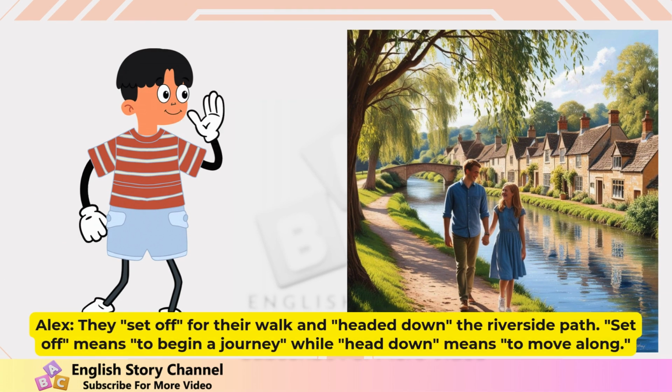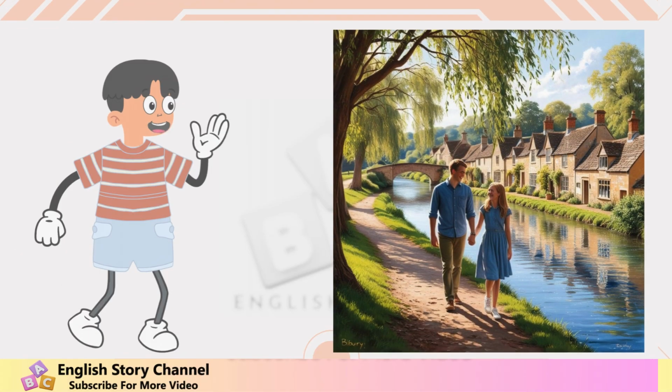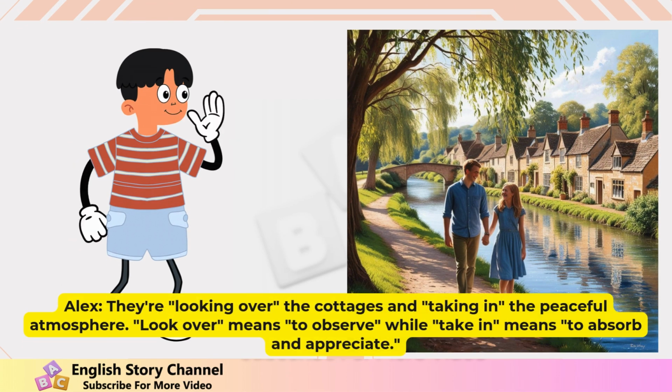They set off for their walk and headed down the riverside path. Set off means to begin a journey, while head down means to move along. Excellent. When admiring the scenery, what phrasal verb fits? They're looking over the cottages and taking in the peaceful atmosphere. Look over means to observe, while take in means to absorb and appreciate.